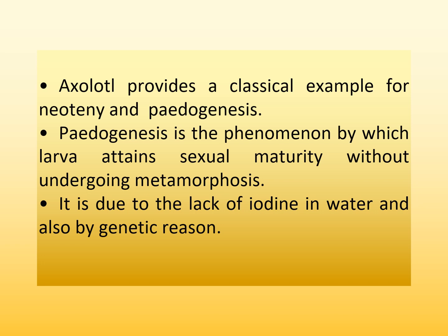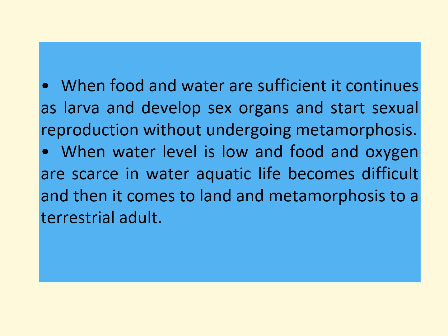It is mainly due to the lack of iodine in water. The aquatic gill-bearing larva is almost similar to the adult. There is no remarkable metamorphosis when the larva changes into the adult. The thyroid hormone, thyroxine, actually initiates the metamorphosis. So, do remember that axolotl is a classic example of pedogenesis and neoteny, which is the larval form of Ambystoma, commonly known as tiger salamander.